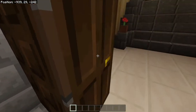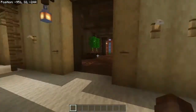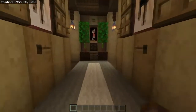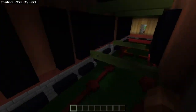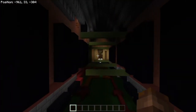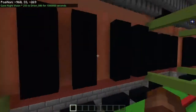So yeah, I'm just gonna enter through the front door, and I'm just gonna walk to where the art gallery is supposed to be. And in the meantime, I can show you guys a little bit of the palace from the inside. Alright, we're here. Enough sneak peeks. Let's now start working on this huge room. I don't really have an idea on how to do this. Let's see what we are working with here.